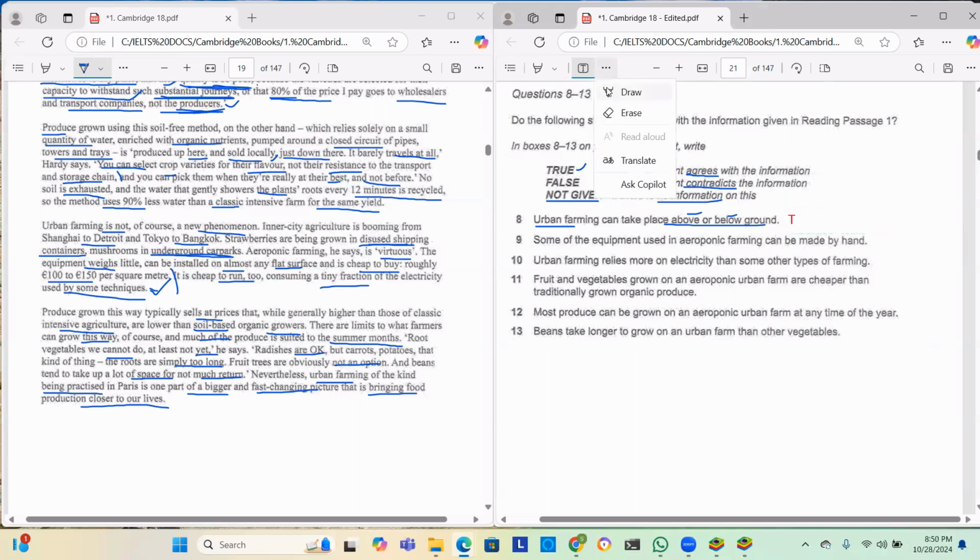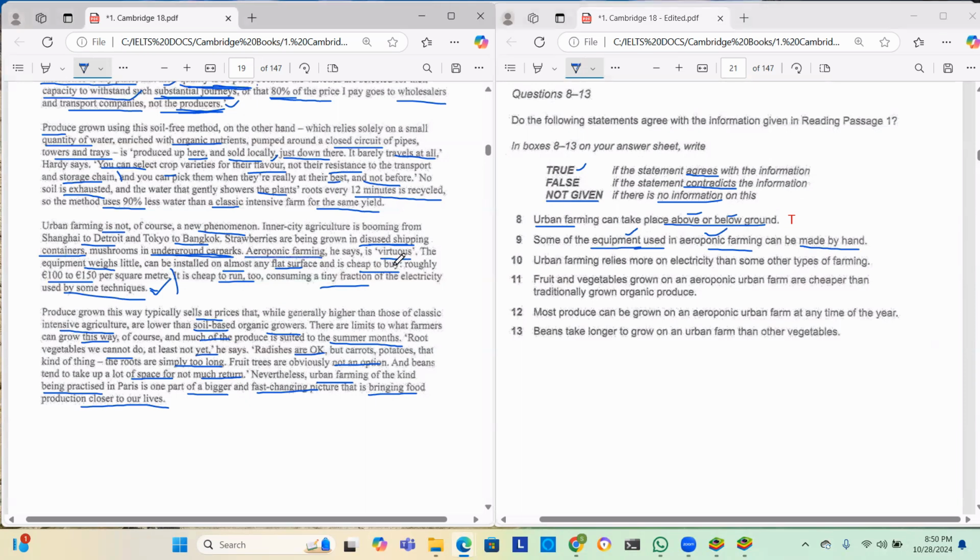Now, next. Some of the equipment used in aeroponic farming can be made by hand. Okay. Now he's talking about what here? Equipment in aeroponic farming. Now let's come here to the passage again. Aeroponic farming, he says, is virtuous. The equipment weighs little. Okay, he spoke about equipment, but it is less weight, can be installed on almost any flat surface and is cheap to buy.